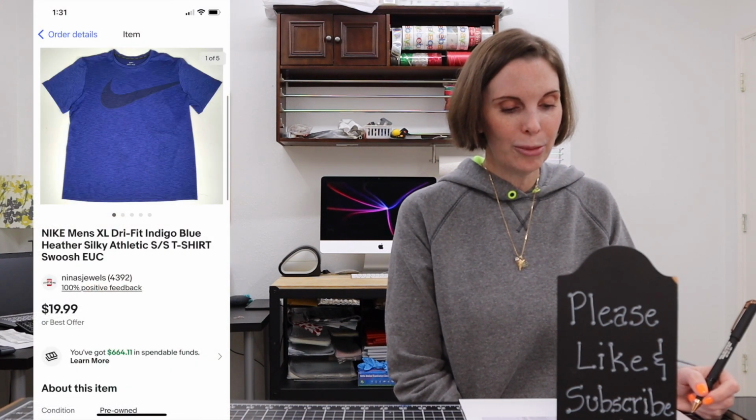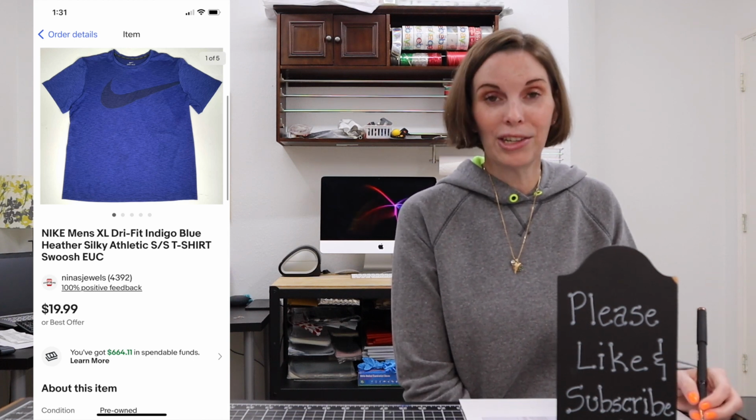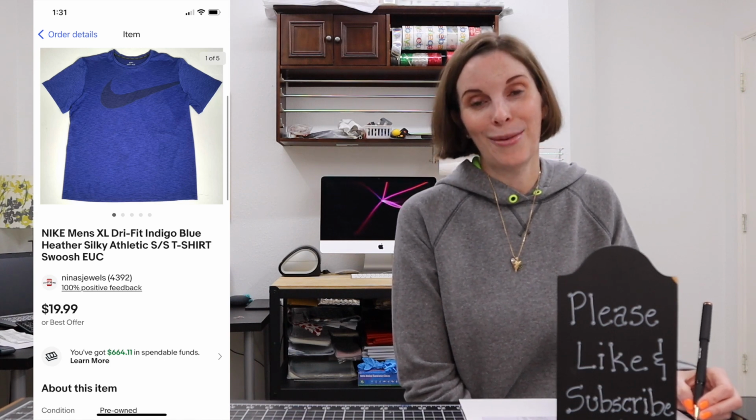Next up was a Nike men's dry fit indigo blue heather silky athletic t-shirt. We got this at a garage sale for just 50 cents, and it sold for $14 even on best offer.